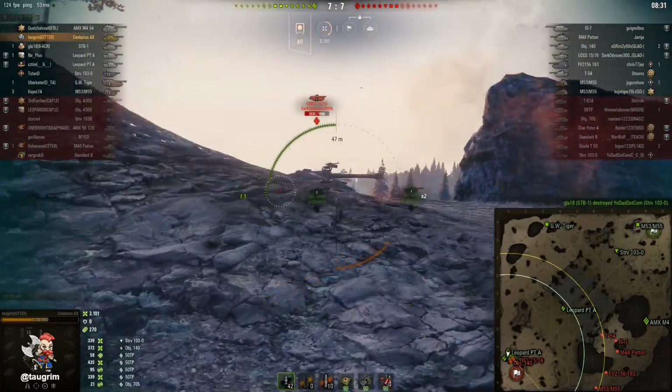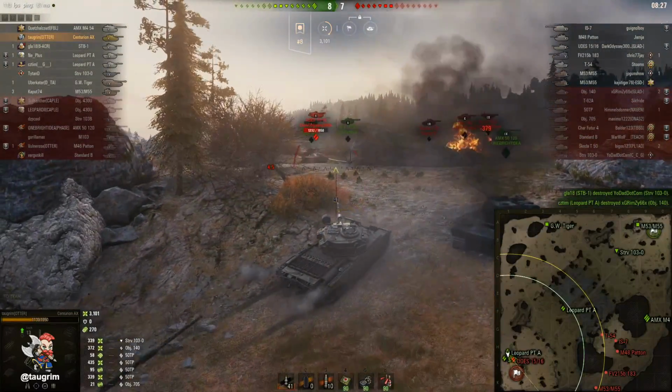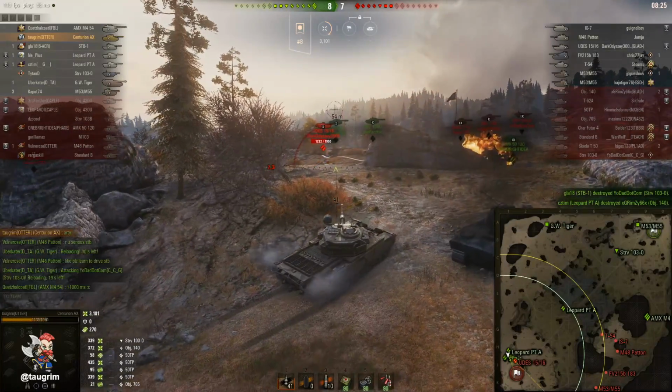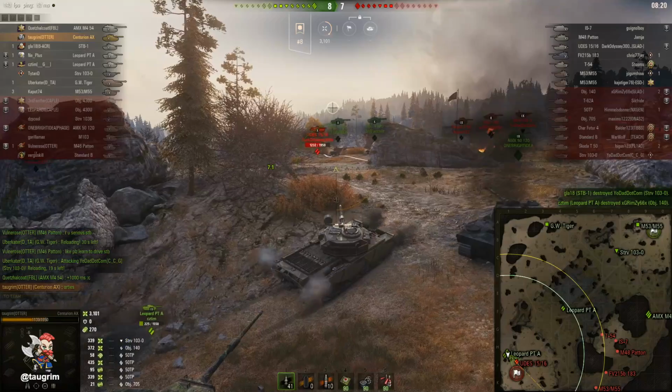I've got to be careful here. This UDES 15/16 has got terrific hull armor. Now I make a mistake there. He's clearly not looking at me. He's looking at the STB. I should have come up on the hill just a touch higher to get the gun lower, try to hit his lower plate and get a tracking shot. So that was a mistake.